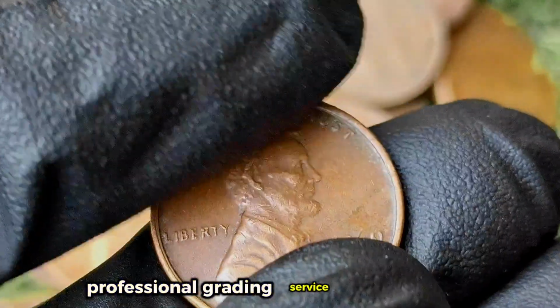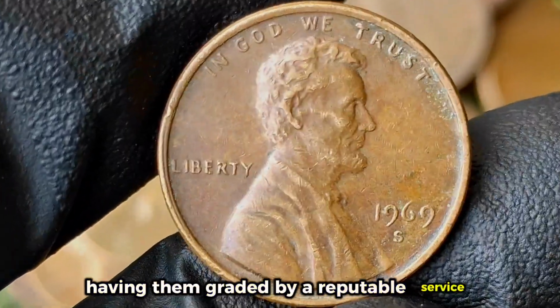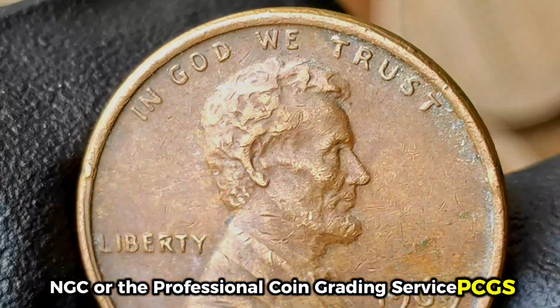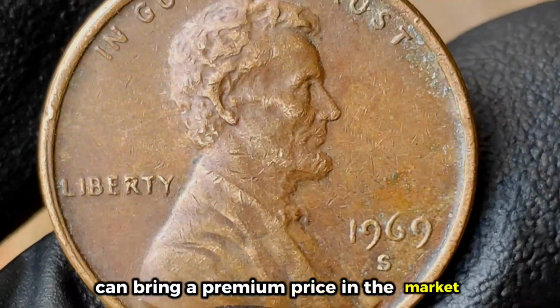Professional grading service. For error coins, it's often worth having them graded by a reputable service such as the Numismatic Guaranty Corporation, NGC, or the Professional Coin Grading Service, PCGS. A certified error coin in high grade can bring a premium price in the market.